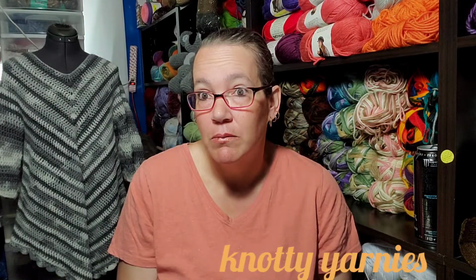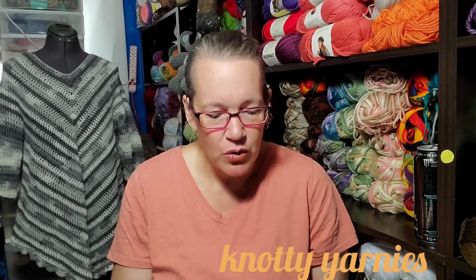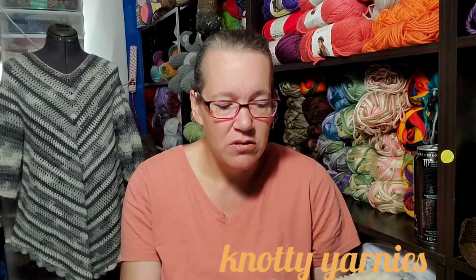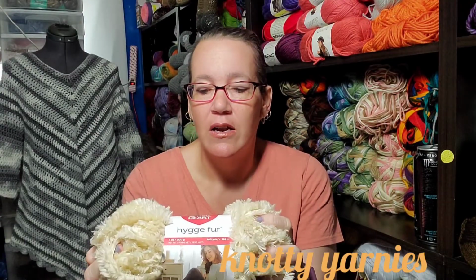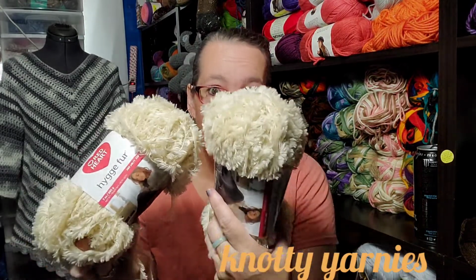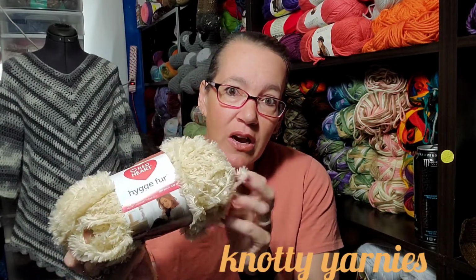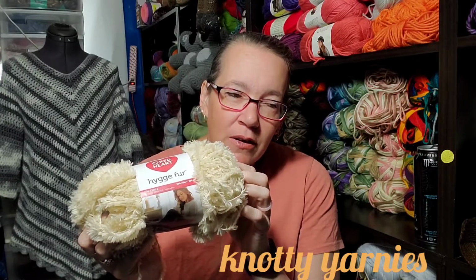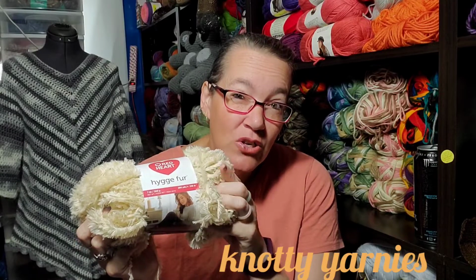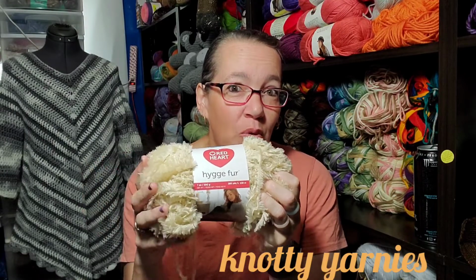hygge yarn, the regular hygge yarn, the stuff that first came out, and then they came out with the hygge fur, and I just didn't have a project in mind to pay $9.99 a ball for, because this was $9.99 regular price. I got it on for $3.97, so I bought 2 balls. I bought it actually to trim my slippers. If you've seen my slipper pattern, I'm going to do the cuff with this. And I also am doing my cardigan for the winter. And I just may do either a hood or the trim with this as well.